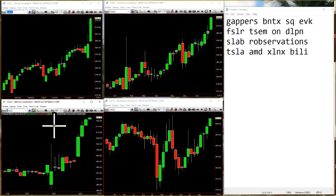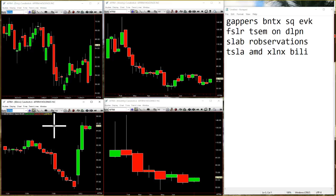If you go to AFRM, and AFRM trying to take out these 2-week highs, still handily inside month, but you can see nice long green day to start off the new month. Now potentially an inside 60 here, so that would get my attention. We can get that to close out like that at the end of the hour.